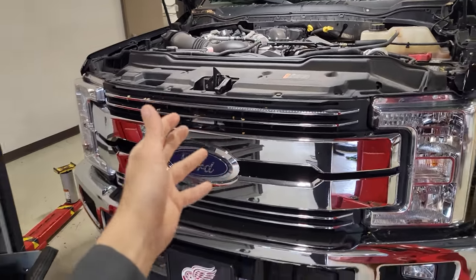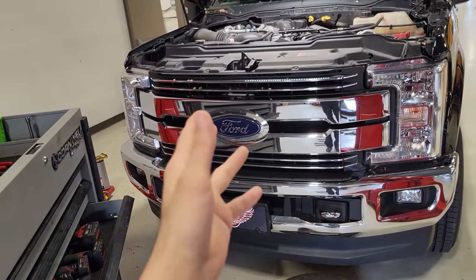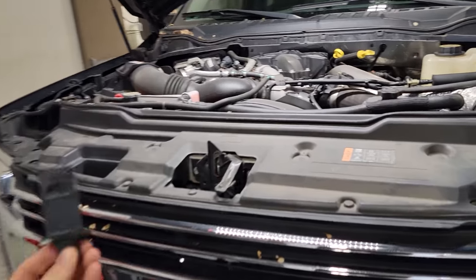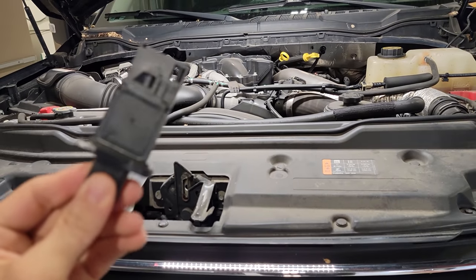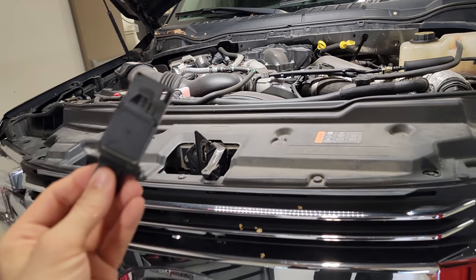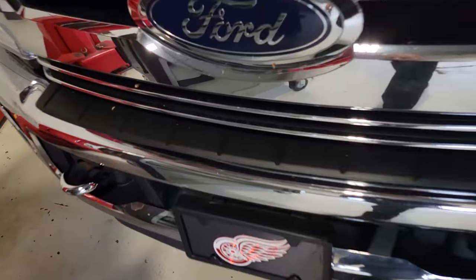Today we have an Aluma Duty with 73,000 miles on it and a problem that is causing the check engine light to come on, but we are not replacing this mass airflow sensor. I want to show you guys what we found, how you're going to replace it, and how to get your duty back on the road. All right, let's go.